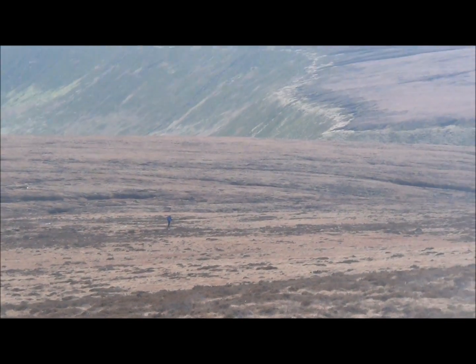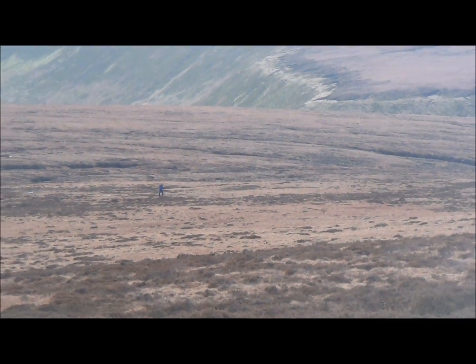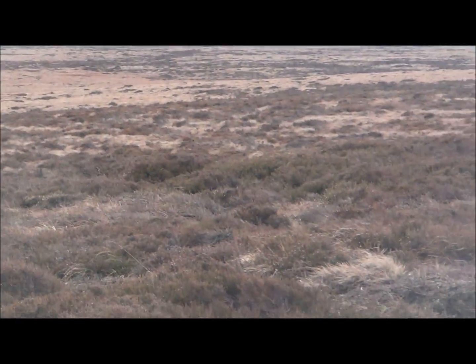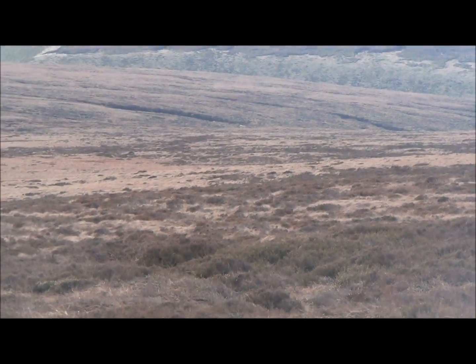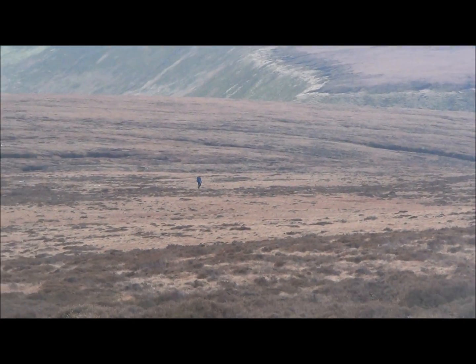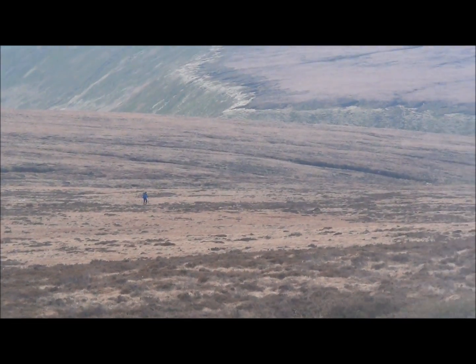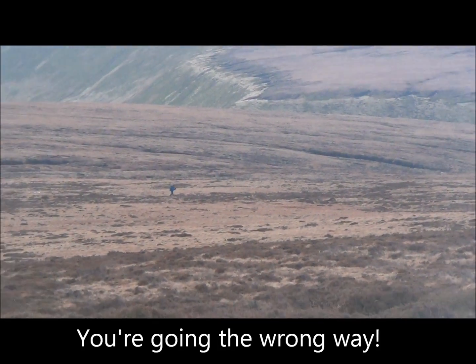Well, we've just spotted another person on the moor. Can't be sure from this distance that they're part of that resilience, but they'll be with us soon enough, I'm sure.